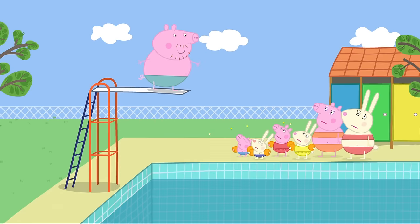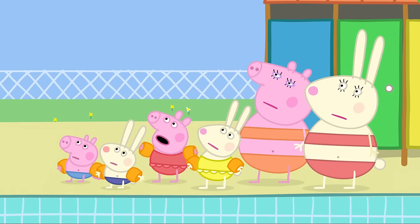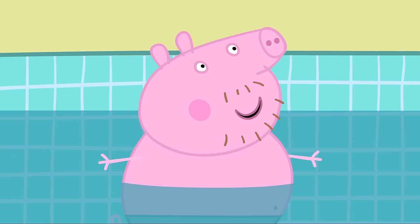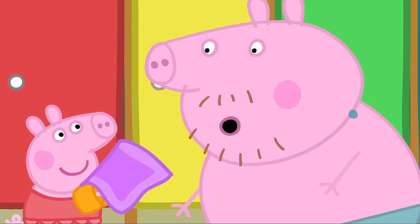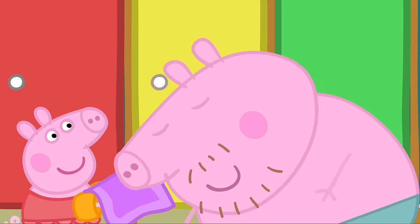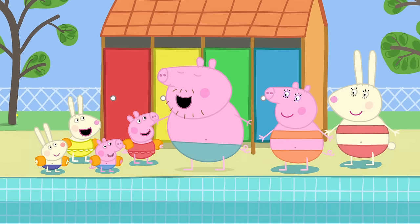Don't worry, Peppa. Don't splash us with water, Daddy. I told you I wouldn't splash. Clever Daddy. Well done, Daddy Pig. No need for my towel. I've got a special way of drying myself. Daddy Pig has splashed everyone with water. Daddy Pig! Sorry, everyone.